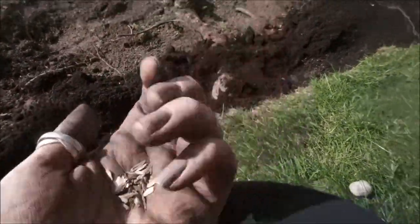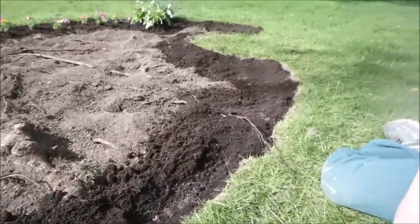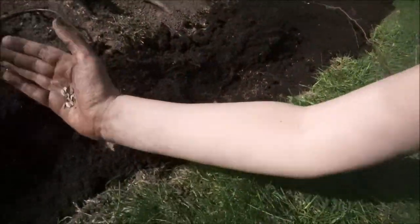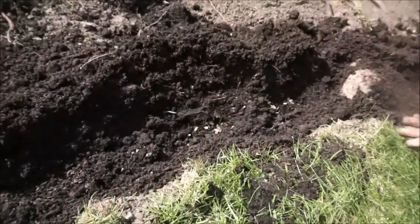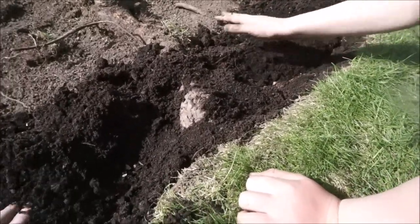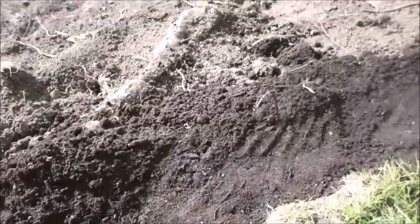Here are the seeds. Here's the little package. And then over there are the cosmos already planted. Cover those ones up. You're gonna fill out this last area and then we are done for the day, right?